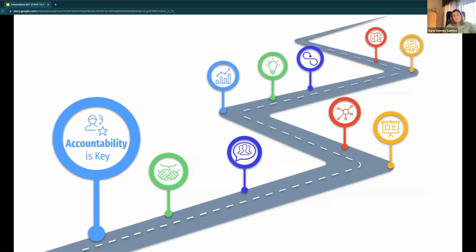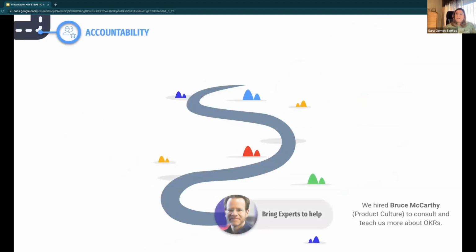Okay, so going down to our 10 key steps. We found out that accountability is key. First, we brought some experts to help us. We hired Bruce McCarthy from Product Culture. He's here today, he's our second speaker. He helped us understand what OKRs are and how to kick this off.